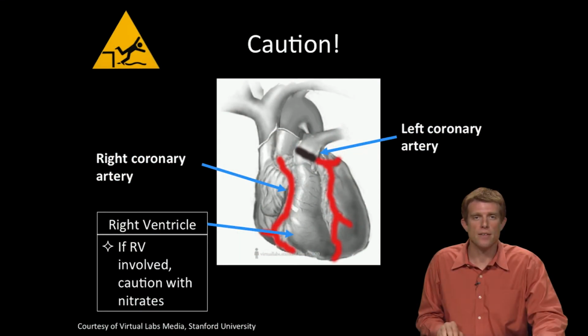Be careful then in these patients with inferior MIs. These patients can have a blockage either in the right coronary artery, which helps to feed the inferior part of the heart, or the left coronary artery. But in either case, whichever artery is blocked, these patients might have dysfunction of the right ventricle.